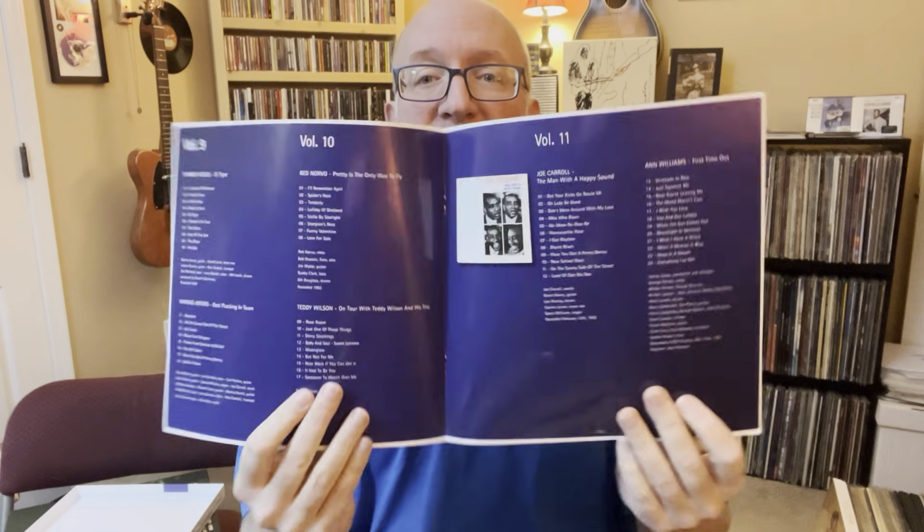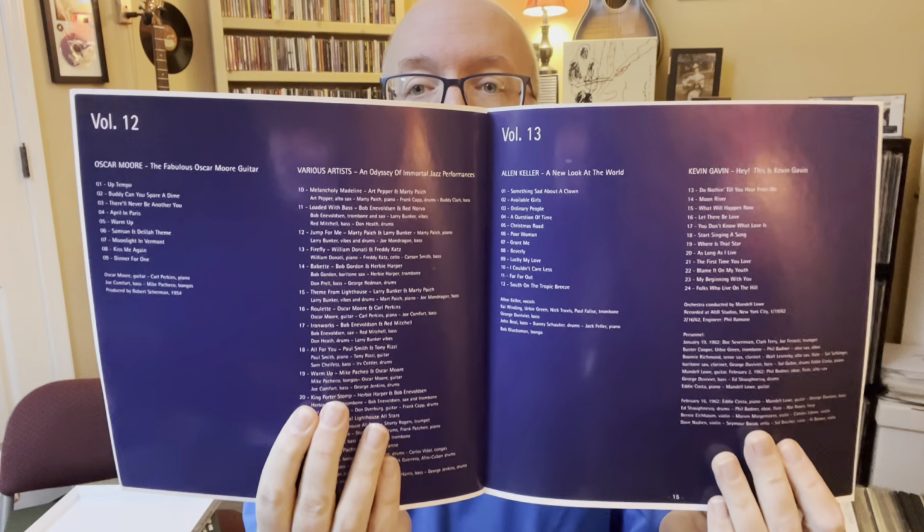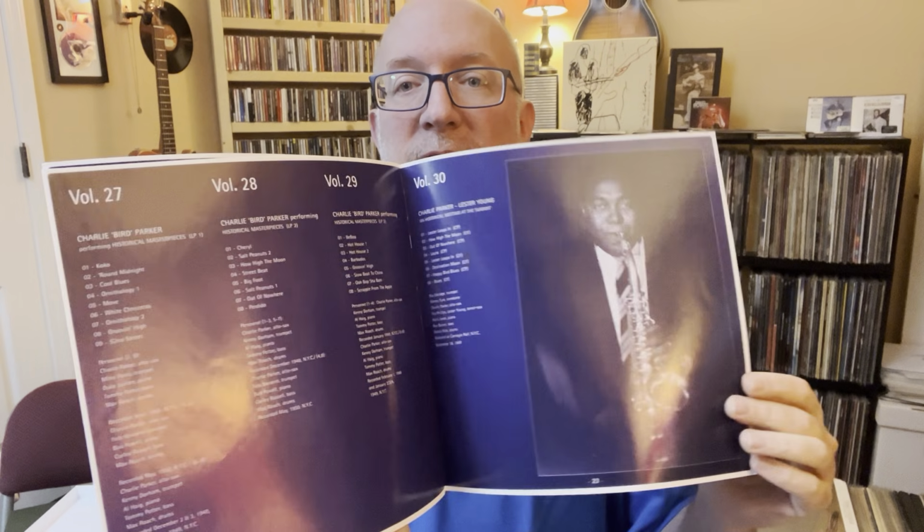And again, you can find this. Last I saw, you could still find these on eBay or different places online for a pretty good price for 30 CDs. So anyway, you get all the information on the recording sessions here in this booklet, and then each of the CDs come stacked in this, and I'll just show you some of these. They just come in individual slip cases. Usually 2 albums per disc.